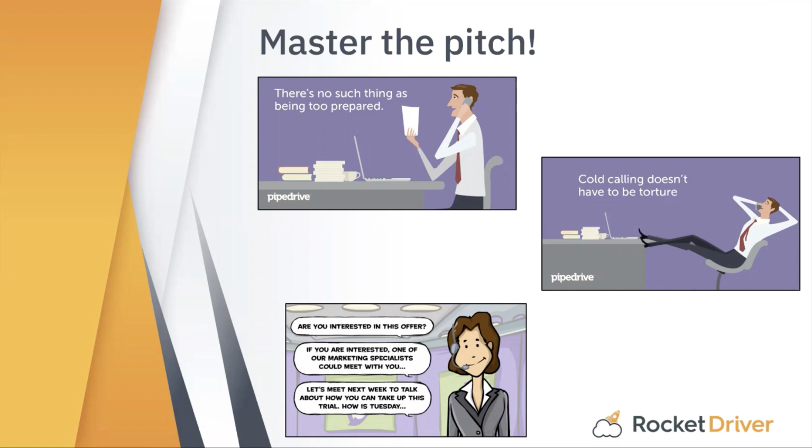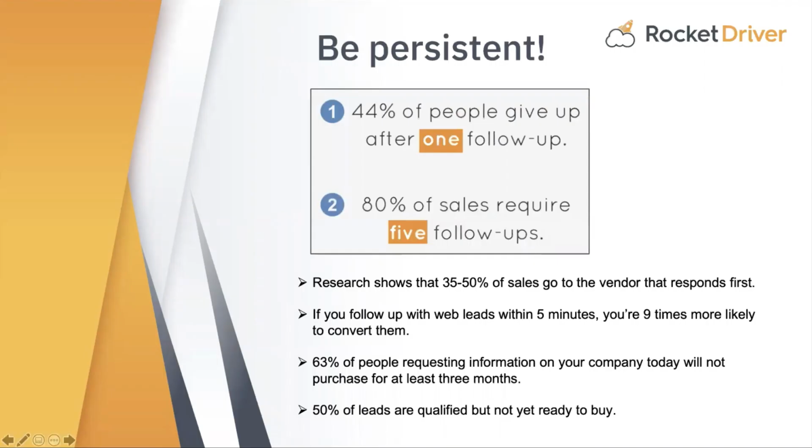Think about it. You're doing two things. You're helping a business and you're helping yourself. There's nothing wrong with that. So don't overthink it. Just get on the phone and call these people and crush them, man. You've got to be persistent. That's the number one thing, right? If you're not persistent, then you're not going to make any money.